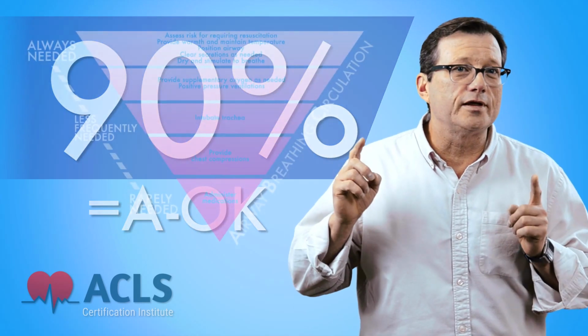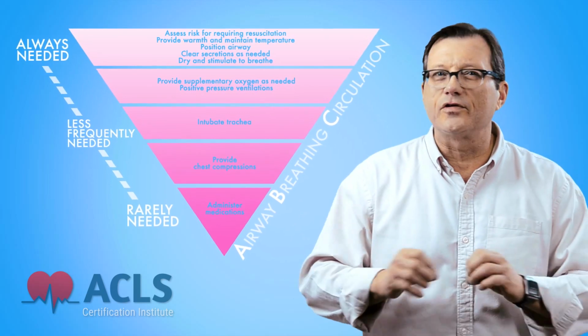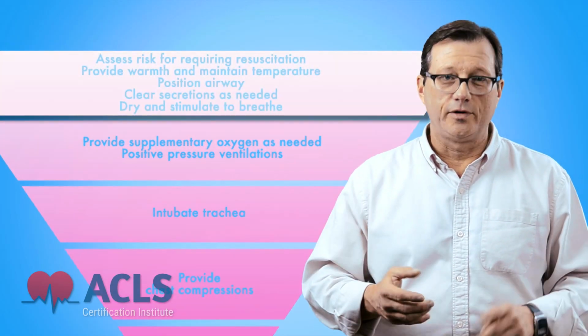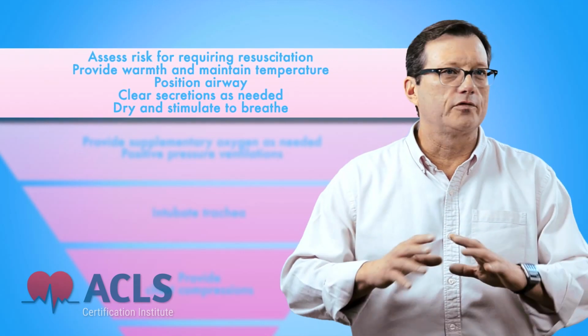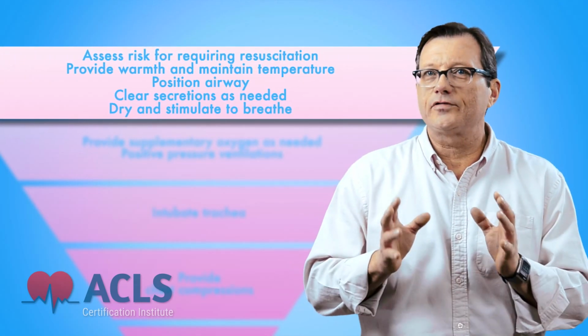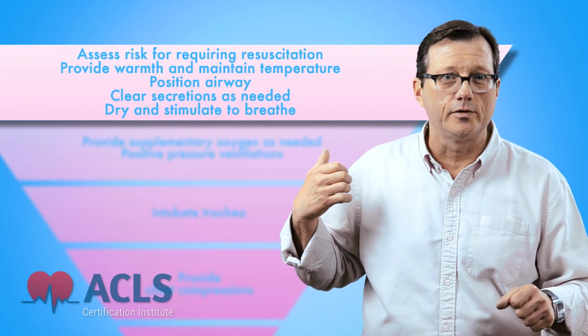Now, before we dive into the algorithm, let's take a look at the inverted pyramid, because there's some things that we're always going to do. Starting at the top of the pyramid, we see we have drying, suctioning, stimulating the child to breathe. These are all normal things that we all know about that we're going to do right after we deliver a child. And this accounts for most of the care that we're going to be providing. That's 90% of what we're going to be doing.